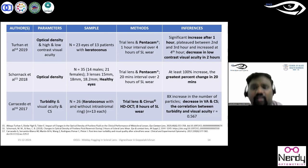And in the third one, Kersero et al. used ASOCT to image the fluid reservoir and reported that the visual acuity and the contrast sensitivity both reduced after 8 hours of scleral lens wear, and an association was found between the fluid reservoir turbidity and the visual acuity. So here, they did not find any significant contributor for this midday fogging, but still they found that there is a reduction in the vision.